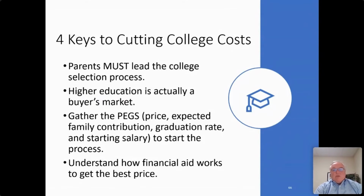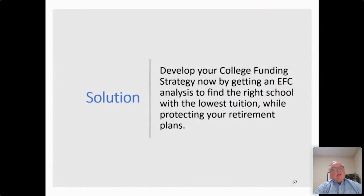The solution to it: develop a college funding strategy now by getting an EFC analysis done to find the right school, find the schools that have the lowest tuition net price for you, and don't use 401k money, or don't go get a big mortgage on your home that then forces you to work longer than what your retirement plan had indicated. It's really, really important to get your arms around it, especially if you have a child who's a junior, or if you're a senior and you're just starting to look at this.